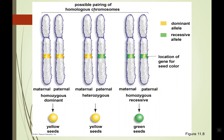So here's a visualization of that. So you have possible pairings of homologous chromosomes. Remember, homologous means same genes, different alleles. So homozygous dominant, homo means same, and zygous means zygote. So it refers to the moment of fertilization. So this individual got 2 copies of the yellow allele.